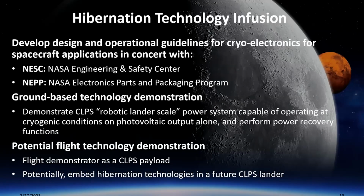So eventually we want to develop design and operational guidelines for cryogenic use of electronics for spacecraft applications based on our research, both previously and our current research. This would detail component types that are suited for cryogenic use, packaging strategies for the parts and the assemblies, suitable material types from the circuit boards themselves to the type of solder used, a lot of things like that. There's many aspects to producing reliable, cryogenically tolerable and operable electronics. So there's a lot of work to be done in fully fleshing out this research. And groups like the NESC and programs like NEPP will likely be crucial in maintaining guidelines and standards for cryoelectronics.